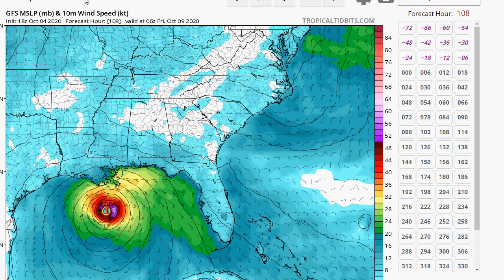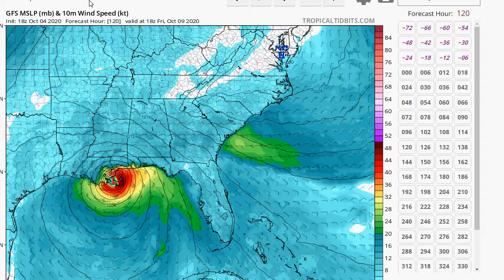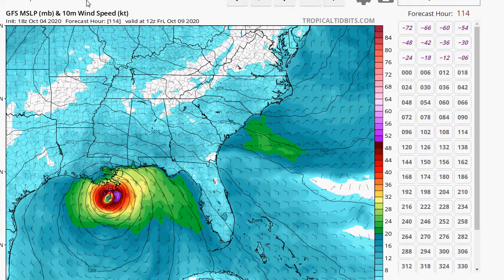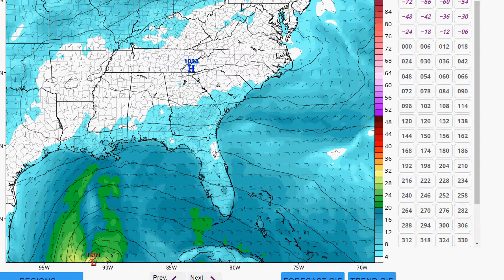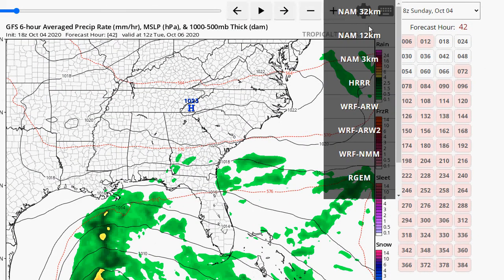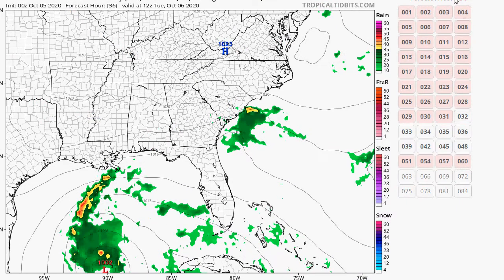But you can see here the winds, and we'll look at windy.com. Look at that. So it has the eye looking like it's going right over New Orleans right there. So that is the GFS. We only have a few models that actually wind up going out that far. We can look also at the NAM 12 kilometer. Well, it's not really going to go out that far. This is the 0Z.